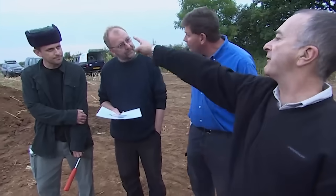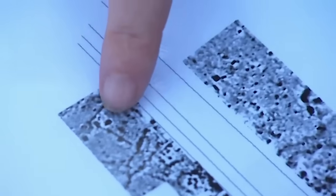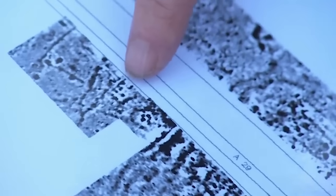John, you've been doing geophysics over there, haven't you? Yeah, looking for the settlement outside, and look, we've got it. You can see these clear ditches, these very strong pits. But look at these responses here, right along the edge of the road. I'd just love to think that those might be mausolea.